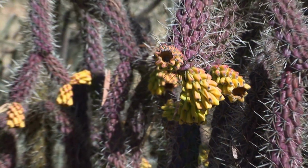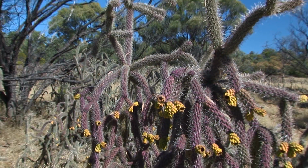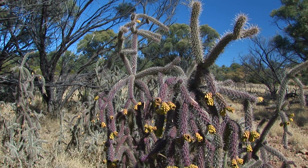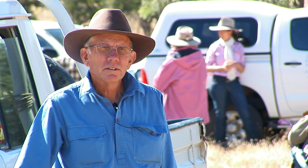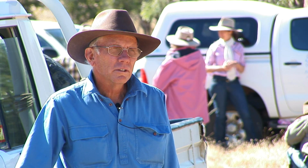The species we're looking at here is one of the Cylindropuntia family, one of the more snake-like cactuses out of that family of cacti, which unfortunately are becoming more and more prevalent around Western Queensland, usually resulting from garden plants that have been discarded in old station rubbish dumps.